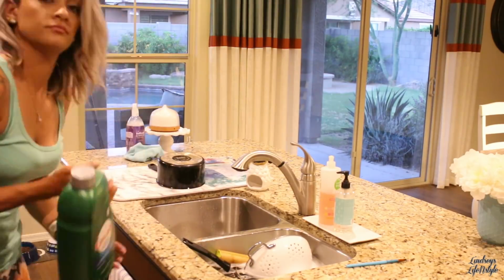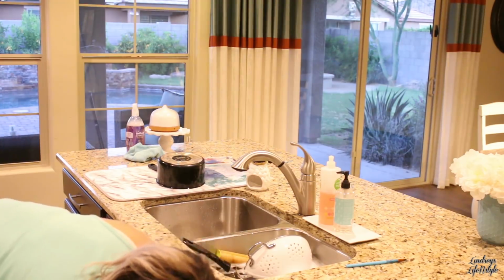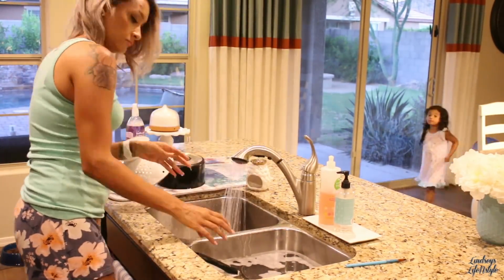So right now I'm just going to put my Cascade dishwashing soap in the dishwasher, and we're going to go ahead and run it. And then the rest of the dishes I'm just going to hand wash because they're not going to fit in there.